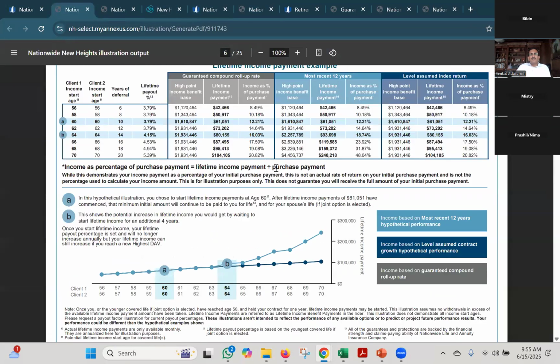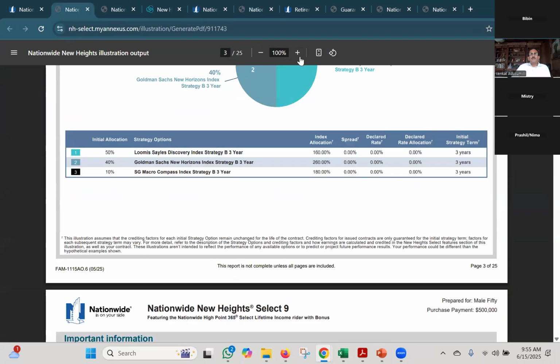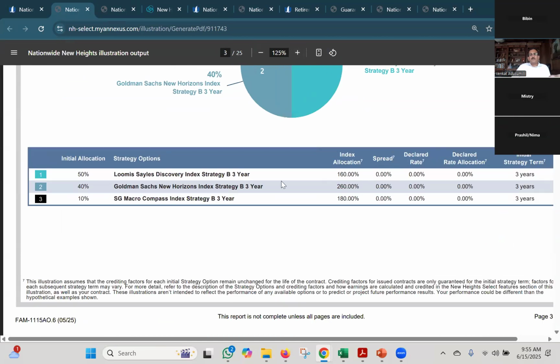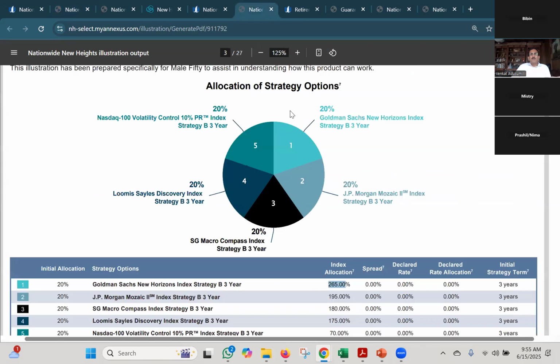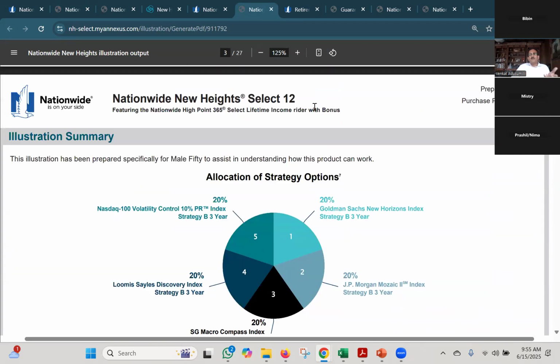In a 9-year, if I look at the participation rate, it's going to be 160. I chose these three indexes only because they are the best performing. Luminous is 160, Goldman Sachs is 260, and another is 180. The one we ran, Luminous is 175 instead of 160, and Goldman Sachs is 265 instead of 260. So a little bit more. Both are 3-year indexes, but since I selected a 12-year, it is giving me more participation. Okay, Bivin, go ahead.